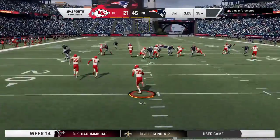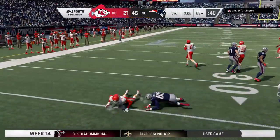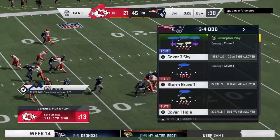This fielded at the 2. And not a bad return here. He gets it out to the 25-yard line. At their own 25-yard line.